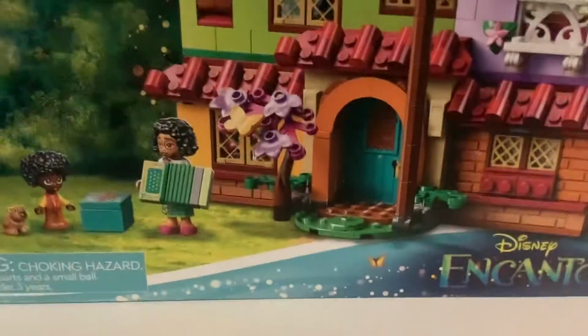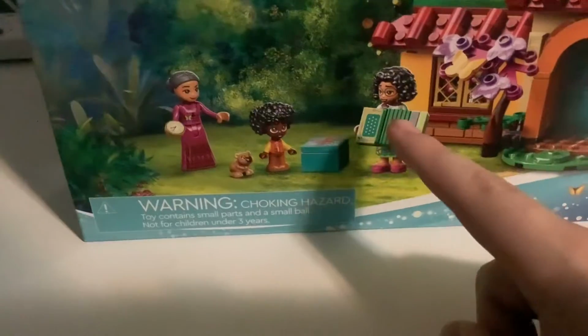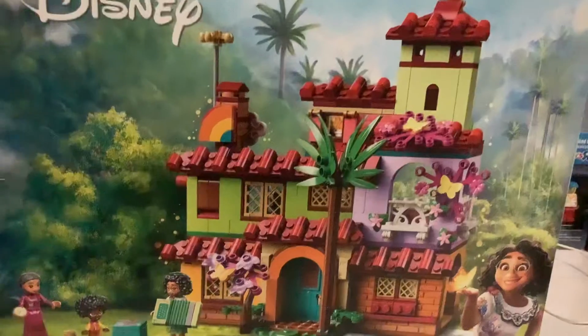And I got another Lego Disney set here, which is the Madrigal house. I was waiting, they should have done mini figures instead of mini dolls here. The house also has a pretty good design to it, just like the Lego Frozen Ice Castle set.